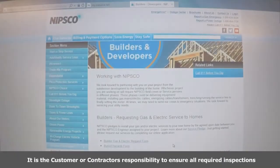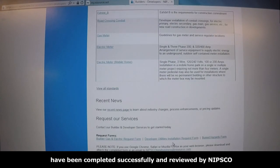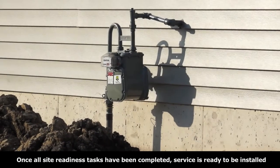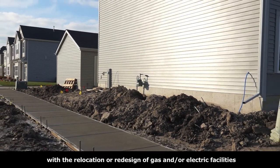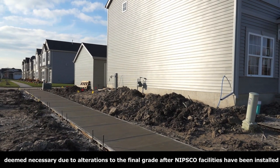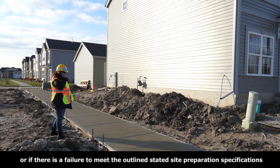It is the customer or contractor's responsibility to ensure that all required inspections have been completed successfully and reviewed by NIPSCO. Once all site readiness tasks have been completed, service is ready to be installed. The customer or contractor shall reimburse NIPSCO for all costs associated with the relocation or redesign of gas and/or electric facilities deemed necessary due to the alterations to the final grade after NIPSCO facilities have been installed, or if there is a failure to meet the outlined stated site preparation specifications.